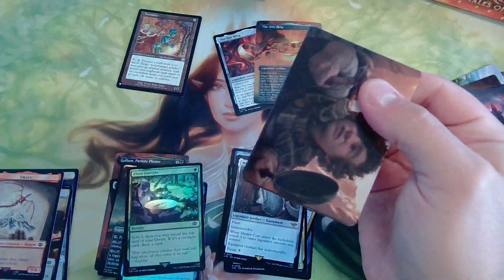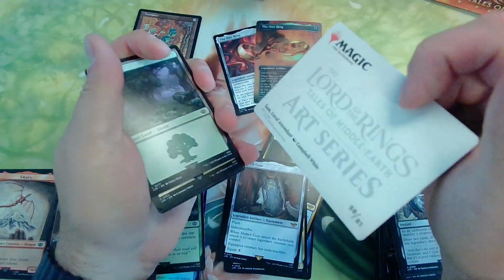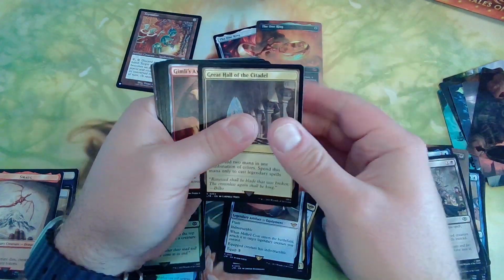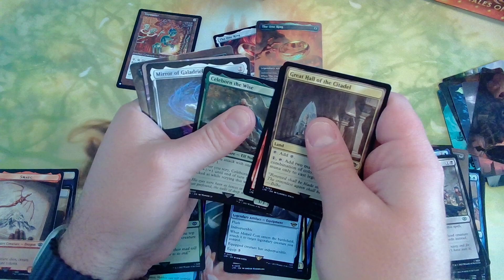Borderless foil, all different kinds. Sam, Loyal Attendant. We pulled that card earlier. Loyal Attendant. Land, Great Hall, Axe, Fury, Greyhavens, Arwen.